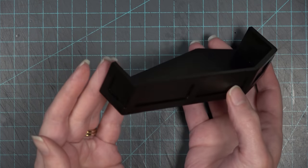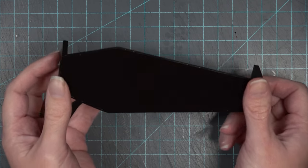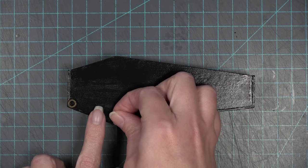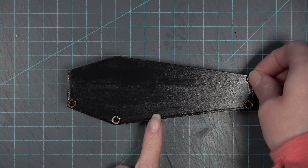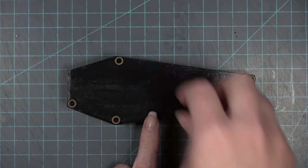Now that that's done, we need to add some legs. So in order to add legs, I decided I wanted to use some barbecue skewer sticks. But I didn't want to drill into the coffin itself because the layers are so thin. So I found some beads that fit around the barbecue stick. And so that's why I, you know, like shish kebabs.